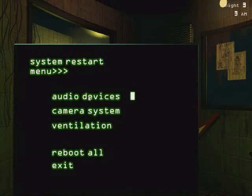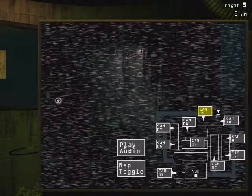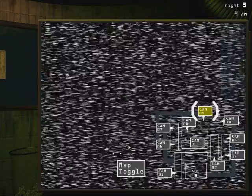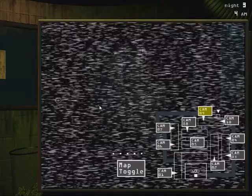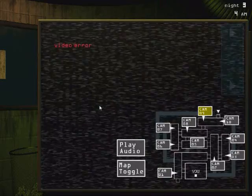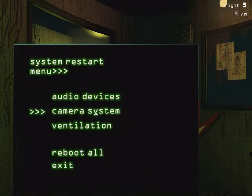Shoot, I have to fix my audio. I broke the audio. This guy found, like, these audio training cassettes and I'm breaking them. Okay. I gotcha! Hello? Yes, it's 4 a.m. This is the farthest I've ever gotten on night 3. Seriously, how can night 3 be so insanely hard? Just play audio, make sure he stays there. Broke my cameras.